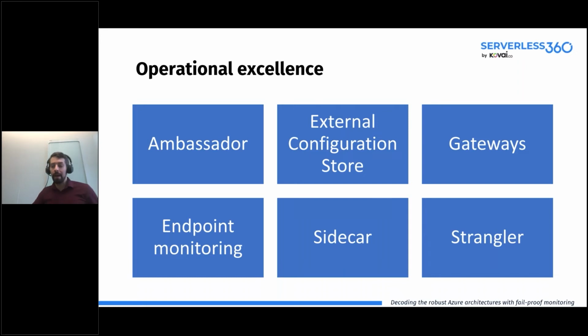So the ambassador pattern within the framework is a helper service to help send network requests on behalf of the customer service or application. How can we make things easier? Let's say there is a failure. How do we automate the process around that to make sure that we grab it? And the configuration store, like getting all that information from the application and the deployment packages to a centralized location, so not necessarily having it multiple different ways.